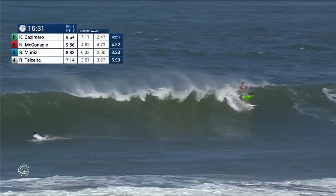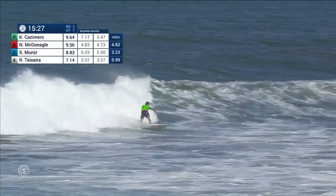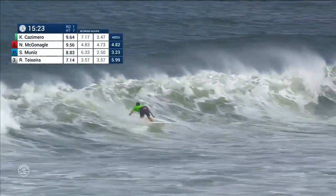And you think about 10,000 in Bolito. There's one in I'll get back to that, Cops. We're going to get two. K.Cazimero is going to have to come through this frothy whitewater section.